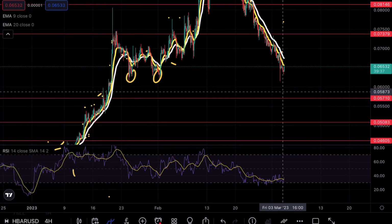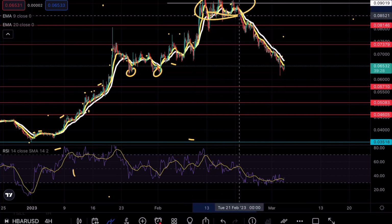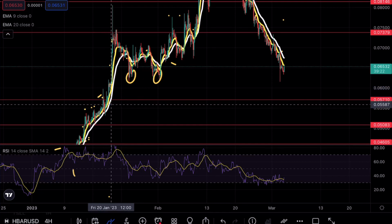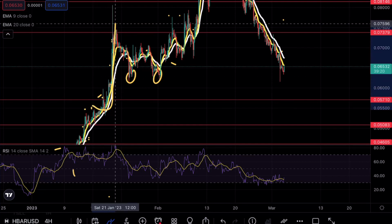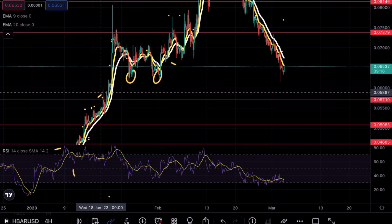Now I'm probably the only one that has been talking about this bearish case scenario across YouTube because I noticed that we failed to break above a very key resistance level here at 0.09, as well as the fact that when we ended up breaking above this crucial level here at 0.057, I saw a massive short squeeze opportunity, but we never really tested this level as support.